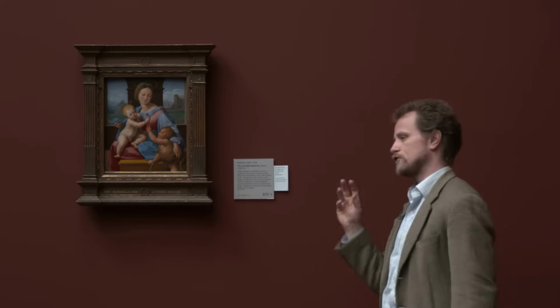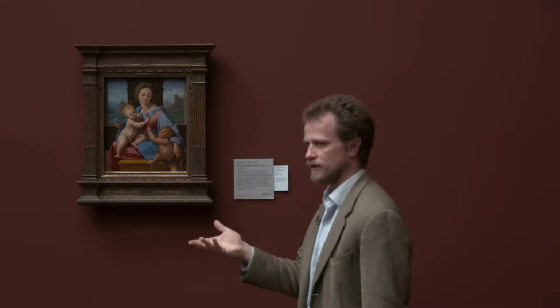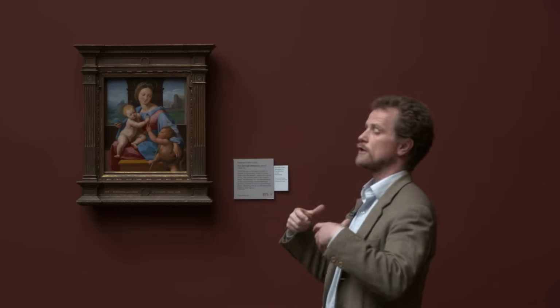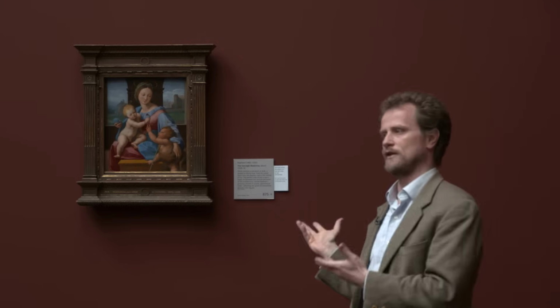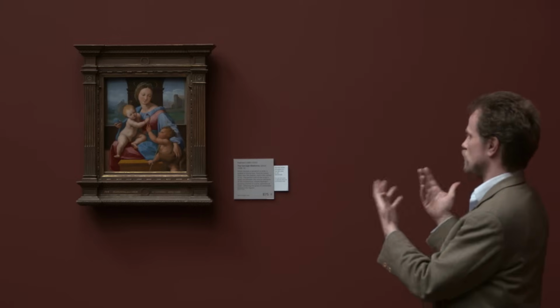It is in the genre with which he is otherwise most identified, a Madonna with the Child, which is a subgenre, I would say. It's a small painting meant for private devotion. A private patron would have this in his house and would use it for prayer.